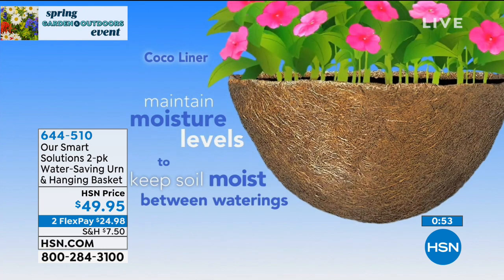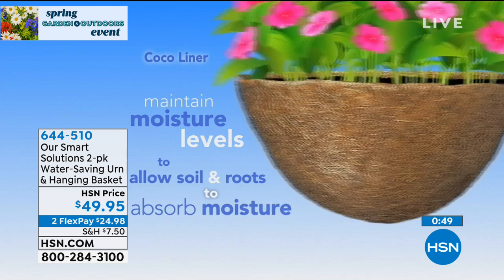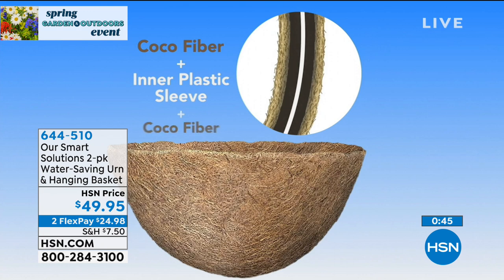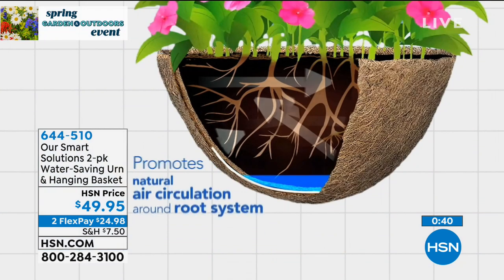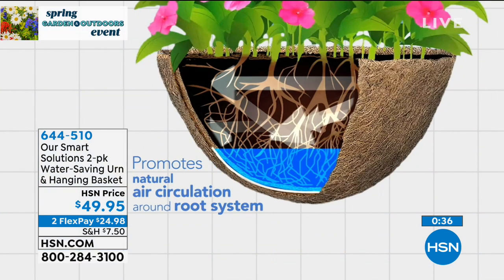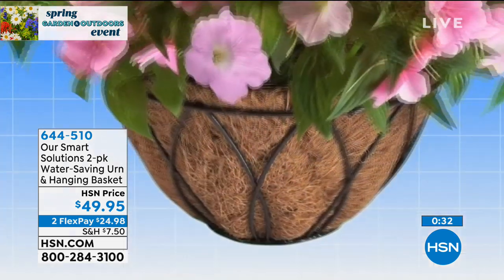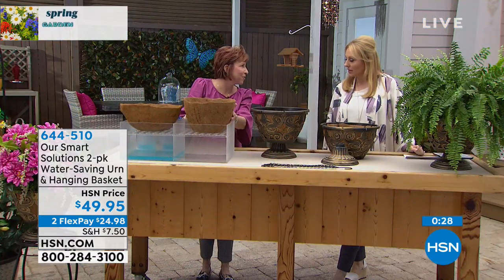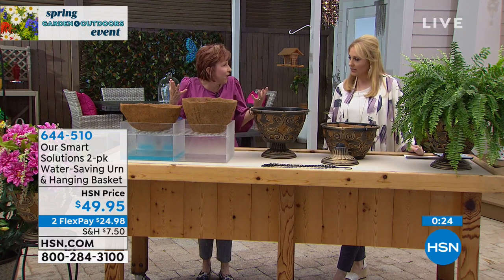As you're seeing here, tell us what we're looking at, the moisture level that has to be maintained. Right. It's because that water saving technology goes one third of the way up. So that allows just the right amount of water to stay in there. And it's going to allow the circulation of the air. The roots are going to spread out and be nice and healthy and happy. And healthy and happy plants are wonderful in the backyard for spring. Right. You know, it's a great way just to liven up that backyard.